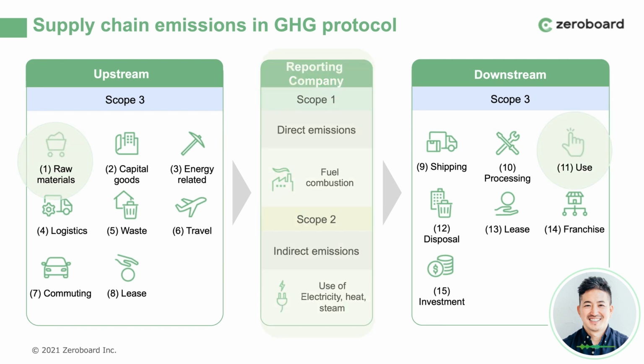And sometimes they need to collect the data from the downstream side, the users of the product or services. So it takes a bunch of work to calculate supply chain emissions. And the next page. If the reporting company is a financial bank, they need to collect the data from their customers, meaning investment or loan borrowers. So also it takes a bunch of work.